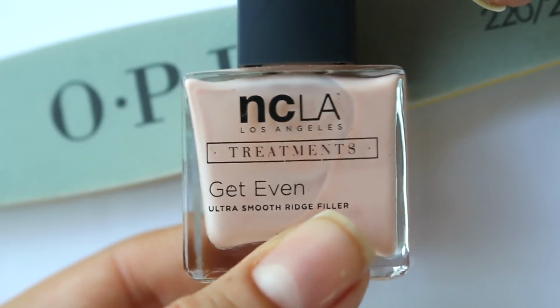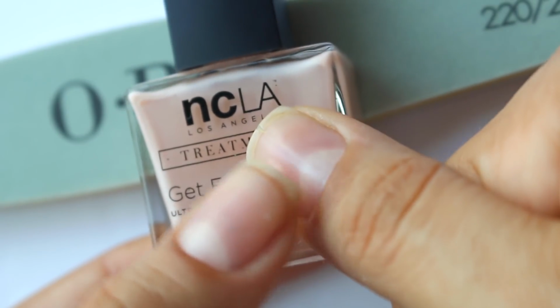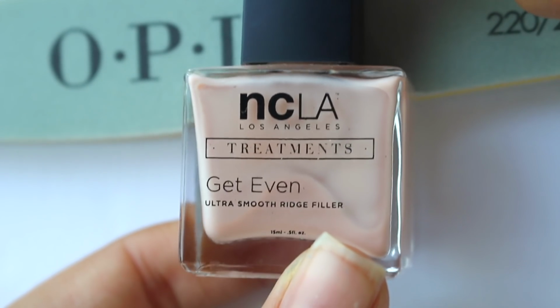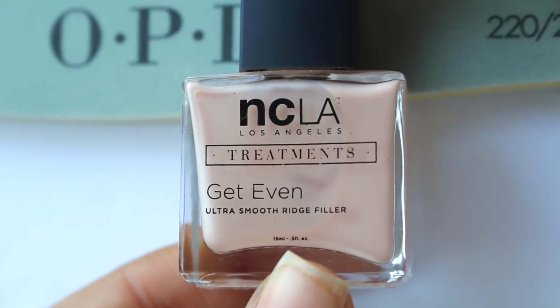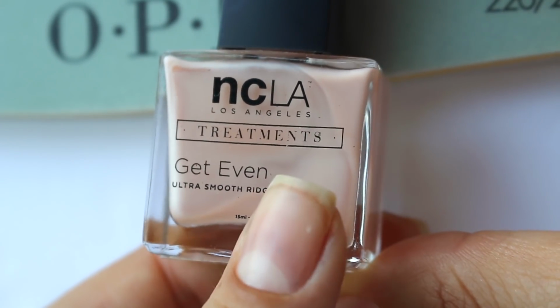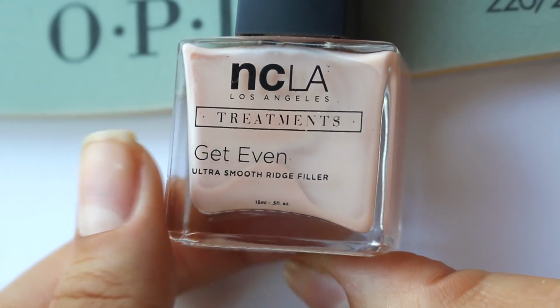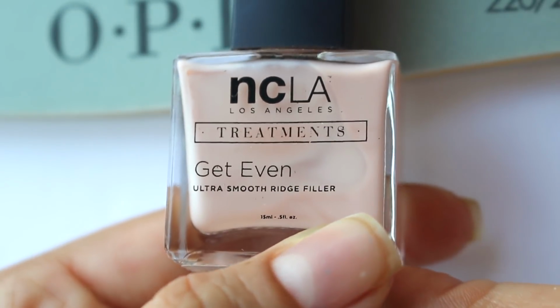This is a ridge filler treatment from NCLA. I use this a lot on this thumb and this thumb because they both get really bad ridges, and this index finger too. And sometimes ridges are permanent and sometimes they're just some nail damage that will grow out. But if your nails normally don't have any ridges and you haven't had any real severe damage on them, it might just be that you might have scraped them, you might have made your nail bed a little uneven. Ridge filler is going to help you out a lot.